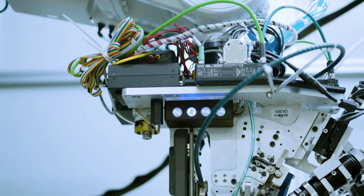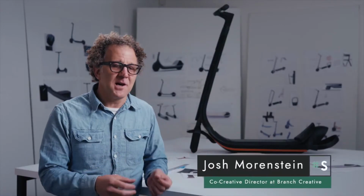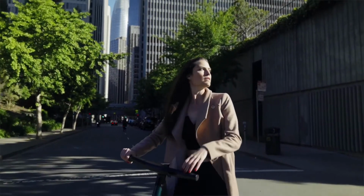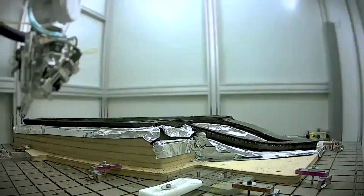How do we unlock the true potential of carbon fiber? Well, with 3D printing, we can control the direction and the placement. We had sort of this aha moment where we started to define these peeling elements around the back wheel, the integrated lights in the front, the creases along the handlebar. And these are things that are very much unique to the Scotsman's manufacturing process. With this design that Branch gave us, we've engineered the placement of every single carbon fiber so that it can translate into a stiff and strong scooter.